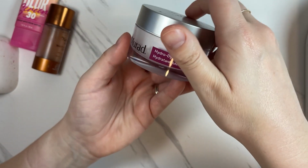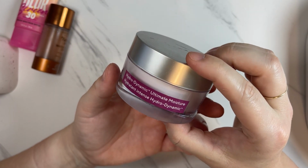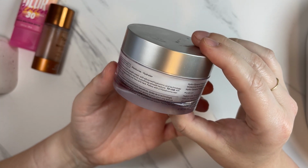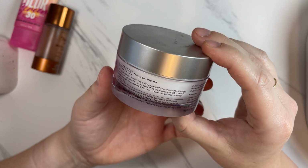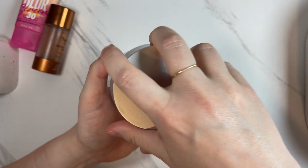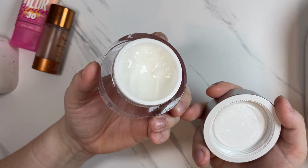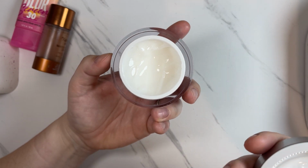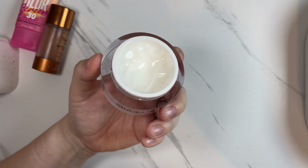So the moisturizer that I'm currently using is from Murad. This is the Hydrodynamic Ultimate Moisturizer. It's supposed to be a luxurious multi-benefit cream with advanced hyaluronic acid technology that conditions and smooths the skin for a youthfully smooth texture. You can use it in the AM and PM. I just use it in the PM because it's a little thicker and it takes a while to meld into your skin. It leaves a little bit of a white cast, so you really have to make sure you get it in there for it to soak in.